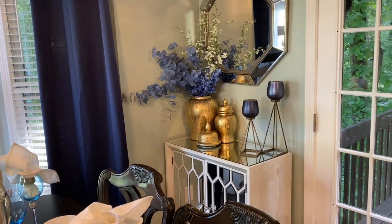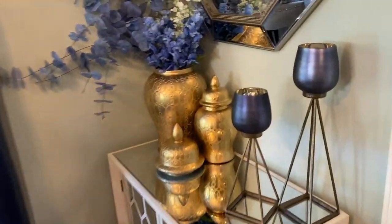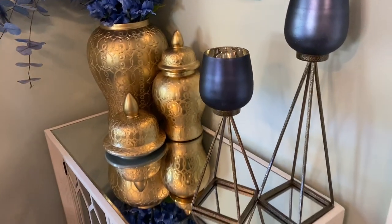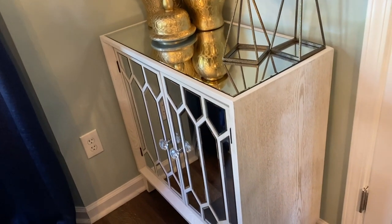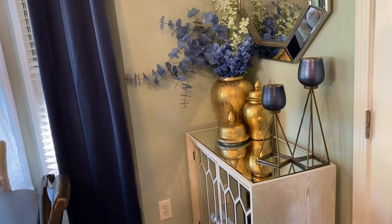Those beautiful, these two beautiful pieces, guys. Let me come close and show you guys. So these I picked up from Home Goods. Got those from Home Goods. And that beautiful buffet credenza I picked up from Home Goods as well. So that's what's going on in that corner.